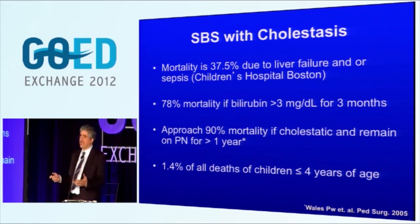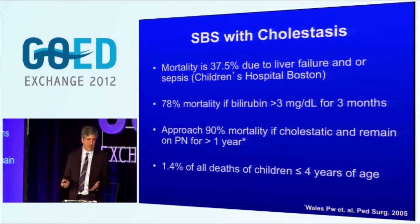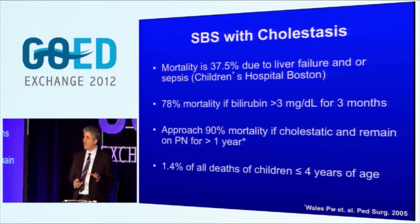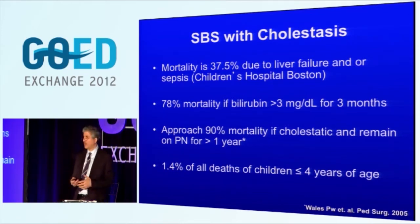But people said, well, you need to look at a later cohort. Look at it 2000 to 2004 and see what the mortality was. It was 37.5%, so it really didn't make any difference. If you look at the University of Michigan, just 3 months with an elevated bilirubin, 78%. Toronto Sick Kids, if you have cholestasis for greater than a year, 90% of the patients died because 1 out of 10 patients had a transplant. They haven't had any deaths or transplants, from what I understand, since 2006, since taking on our protocol. And the take-home slide is that 1.4% of all deaths of children 4 and under are related to this disease.